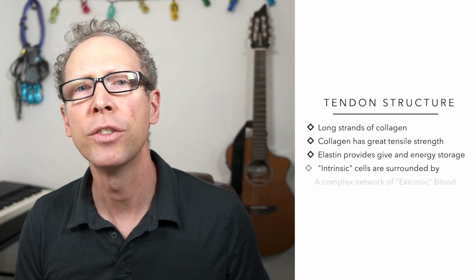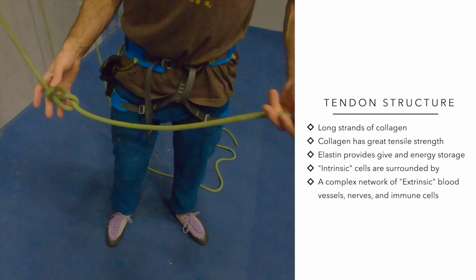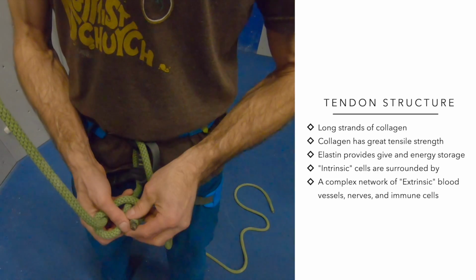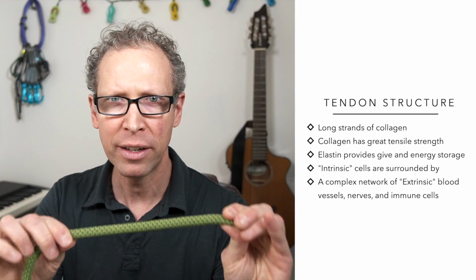Tendons connect muscles to bone and have long strands of collagen fibers with a little bit of elastin in there. The elastin helps absorb forces and regenerate forces, while the collagen is just super strong. Think of it very similar to climbing rope.